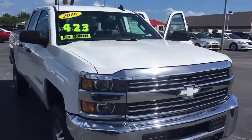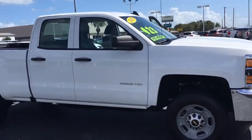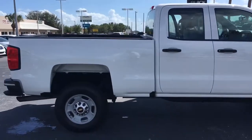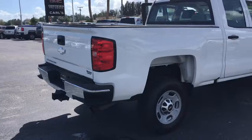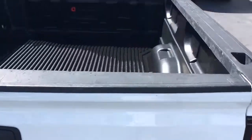Just want to shoot you a real quick video of a 2016 Chevy Silverado 2500 HD. This is a double cab gas motor. This comes equipped with trailering. It does have a bed liner.